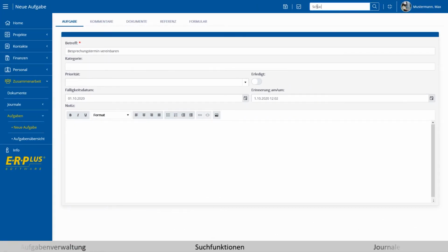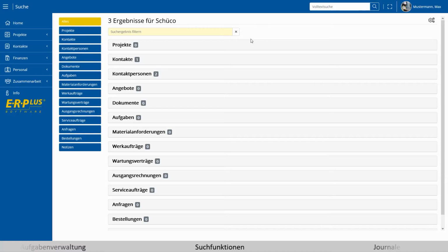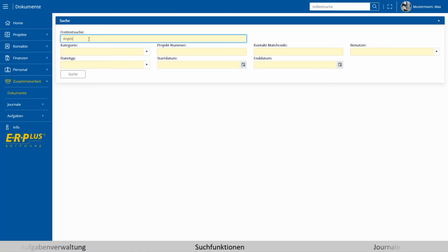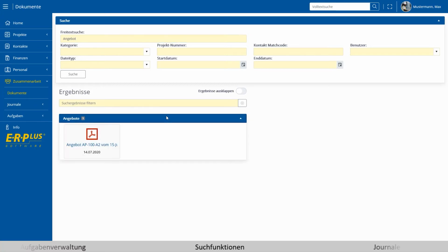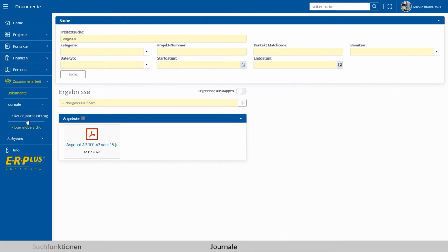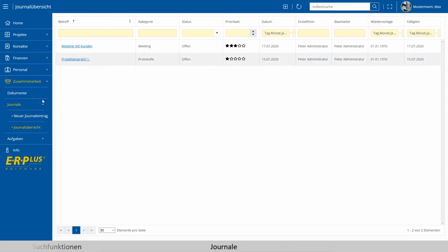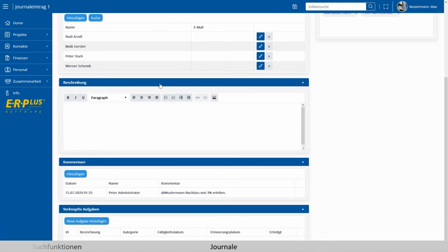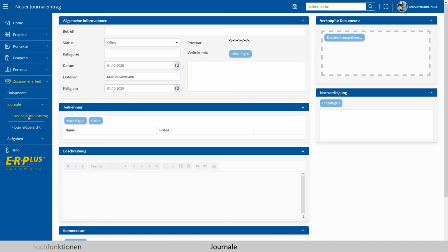Furthermore, you will find a full-text search function that will list hits in 14 different categories, therefore giving you the best possible result overview. You can search for documents by using a free text filter and, if needed, filter more on any other given parameter. An exciting new feature that we can show you here are the journals. These were previously not available within Erplus and will be added first in the Erplus Cloud. The journals allow you to log meeting reports, project and contract reports, and attach contact persons, add documents, and assign tasks. When people ask where the digital revolution is, the answer is clear.